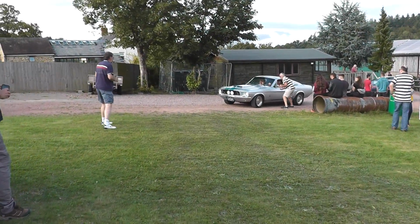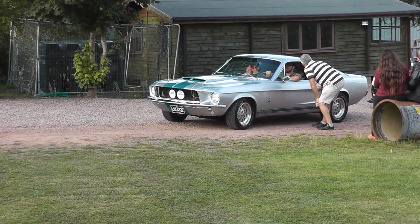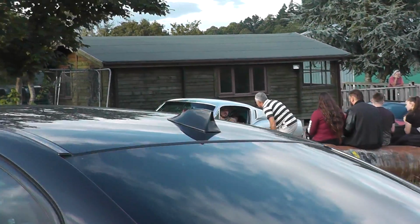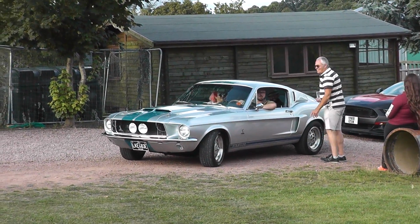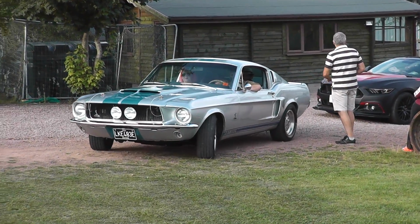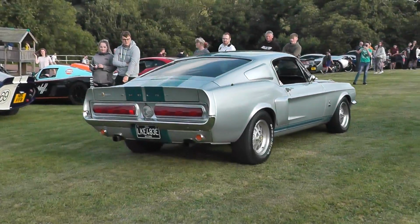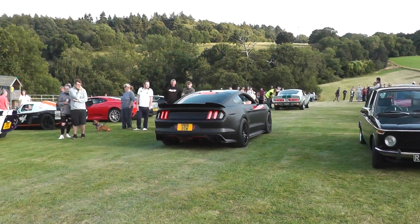And the GT350. This is lovely. Really, really lovely. Come on, come up here, so the viewers can see. Looks like a mean beast behind it as well. What a lovely example. And that flat black looks mean. Looks like it's going to punch somebody.